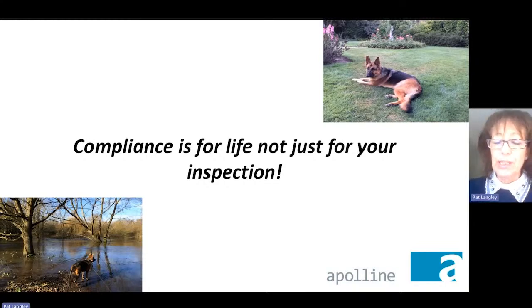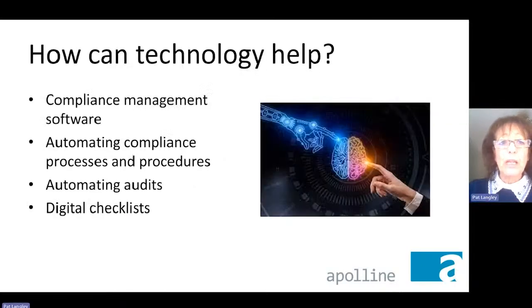Now, I know how big an ask that is because there are lots of other stresses and strains in practice these days, not least of which is patients becoming more difficult, more demanding, more aggressive, and the recruitment issues are enormous. So I do understand how very difficult it is to balance all of this and fit it all in. So how can technology work? Well, compliance management software is very helpful, and by automating compliance processes and procedures, you will be helping yourself in a very positive way. So looking at things like automating audits and digital checklists.